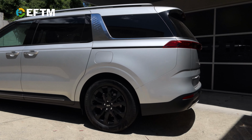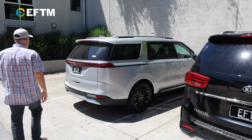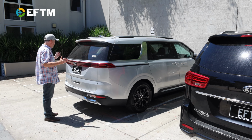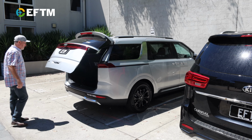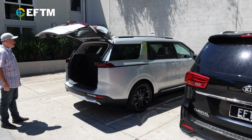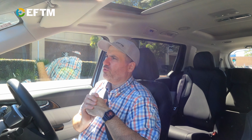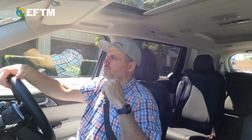So even with the 2020 model, if you've got the powered tailgate in the upper models, you've got the car locked, you've got the key in your pocket, you walk up and the boot opens. Fantastic. But now in this model, if you enable it in the settings, if the car's locked, you can walk up to the side doors as well, and they will open for you automatically. So you can walk up to any of the powered doors and they open.